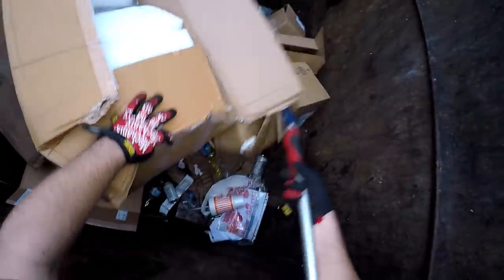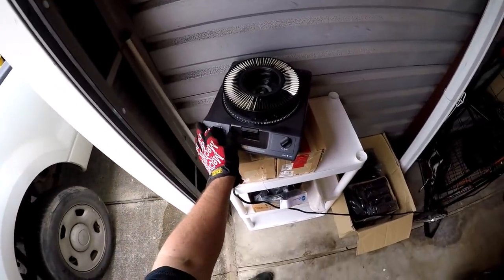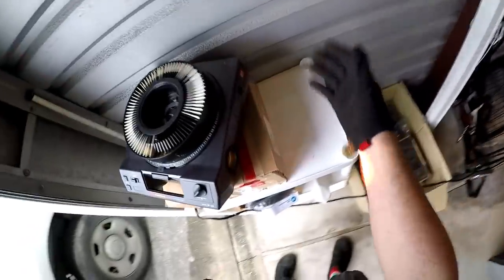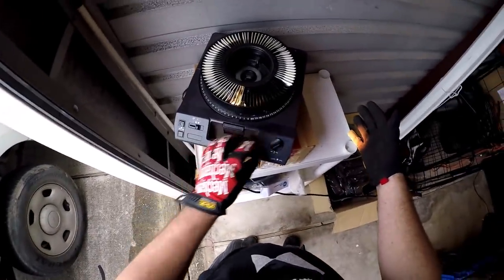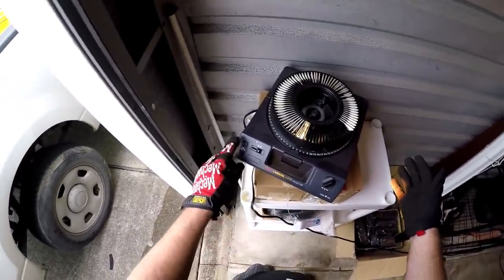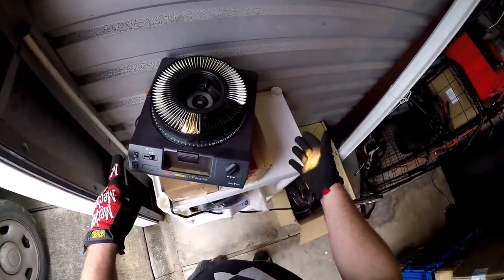Red Solo Cup. Alright, let's see if she works. I don't see why she wouldn't. Turns on. Yeah, if you can see over there. I don't know nothing about no projectors. Look at that. What?